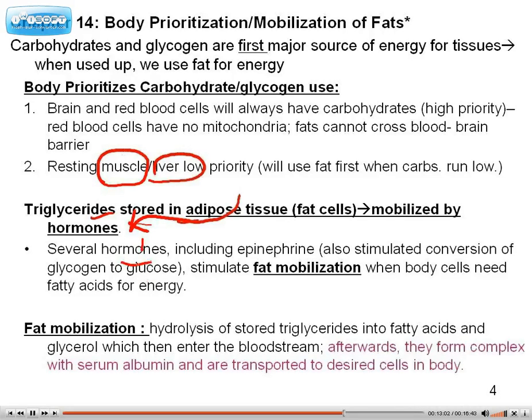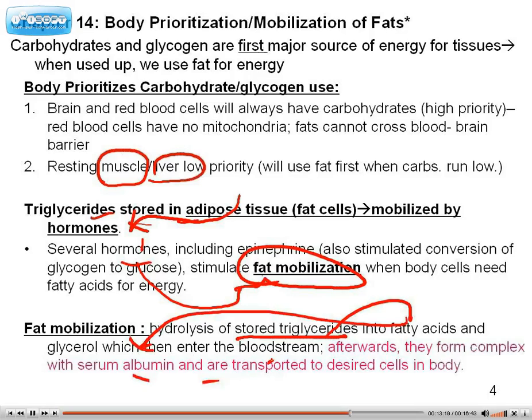Going back to the hormones, they stimulate the release of the triglycerides, which we call fat mobilization. So it releases the triglycerides, and these are broken down into fatty acids and glycerol, which then enter the bloodstream. Now, again, these are roughly nonpolar, so they need some way of being transferred. They're transferred through a complex with serum albumin, which is a protein, and are transported to the desired cells in the body.